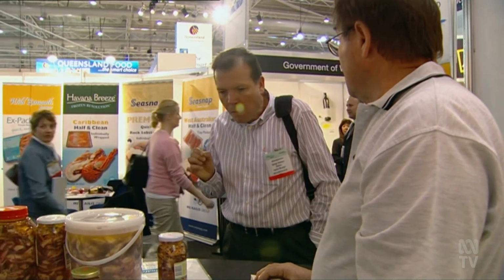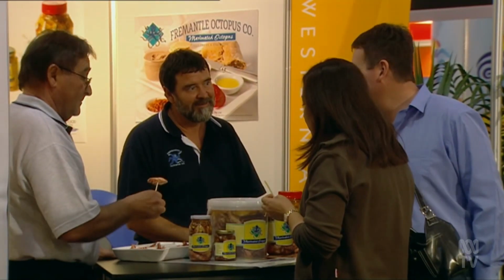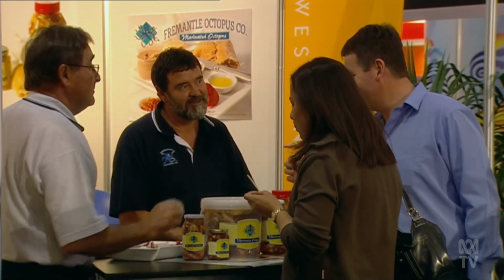Craig Camilleri and his brother Ross founded the Fremantle Octopus Company in 2001. They're still shareholders, but today it's a public unlisted company with prominent high net worth investors such as the Bunnings family, which founded the hardware empire, and Jack Cowan of Hungry Jack's fame.